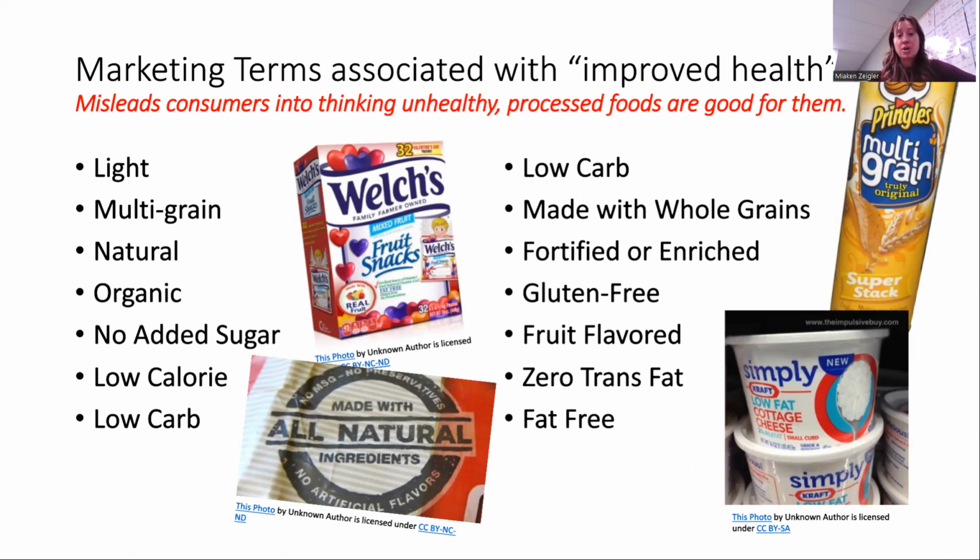All of these are marketing terms that are trying to vie for us consumers to buy the product thinking it's healthy. Okay, so we got these fruit snacks over here that say it's made with real fruit. We've got the cottage cheese that's, you know, low fat, or the Pringles that are multi-grain, right? So I just really want you to shift your lens around the foods and products that you're purchasing and know that everyone's vying for our attention.